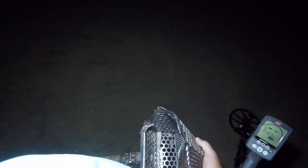All right. I doubt it's real, but you know what? That's another ring. It could be real though. Somebody said those are infinity rings or eternity rings, something like that. I tested my other one. It wasn't real. But I found one like that with diamonds before. Probably more than one. All right, I'm going to keep going.